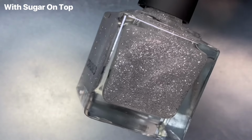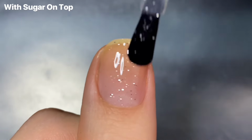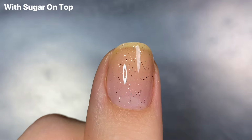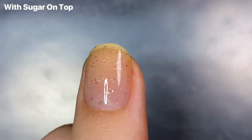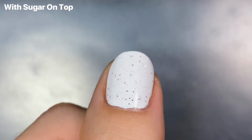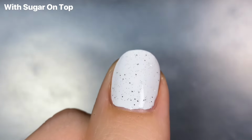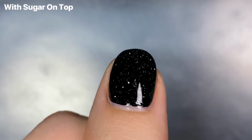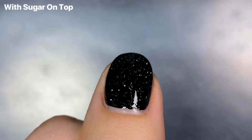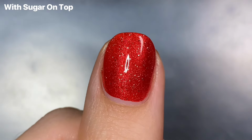The next shade is actually a topper, called With Sugar on Top, and it's described as a fine silver glitter topper. This one is not holographic at all. It is just a silver metallic sort of topper, which I really appreciate because we definitely have more than enough holo toppers. I thought this one was really pretty and dainty. As you see, I have it swatched in 1 coat over my bare nail, but I am going to be showing this over white and black as well as over the red in this collection. Honestly, I don't think I love this over lighter colors because you just see those darker silver specks. Obviously, this is going to shine over a darker colored base because you see the reflection of those metallic little pieces. And I didn't think it looked too bad over the red either. So if you're looking for a topper specifically for dark colors, this is a great one.